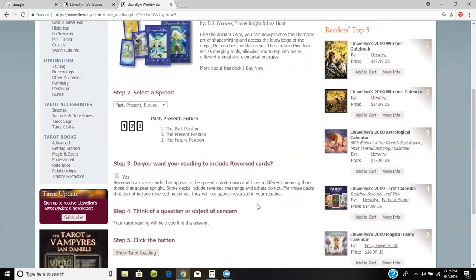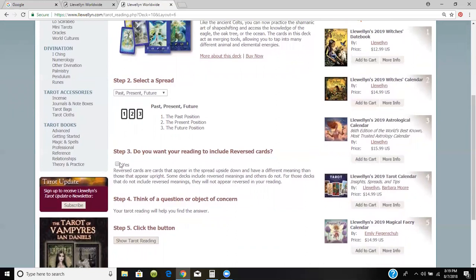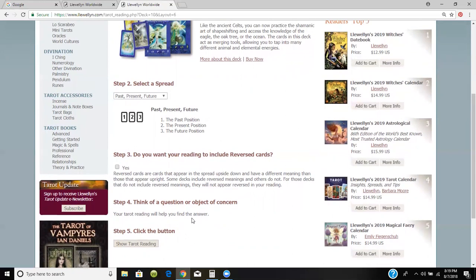Okay, so think of an object or a concern, if you'd like. You can always choose reversals or not. For now, I'm just not going to use reversed cards. And so my intention is that this is going to be for anyone watching. This is probably going to be more of a spiritual message, but we'll see what we have in store here. So show tarot reading.